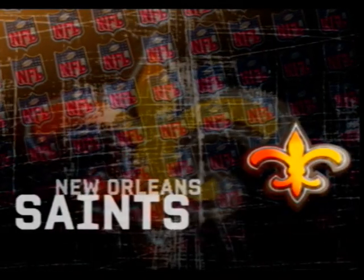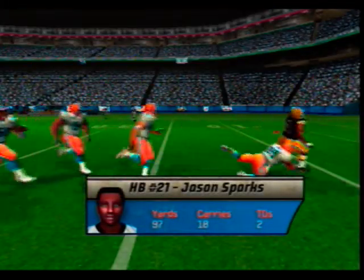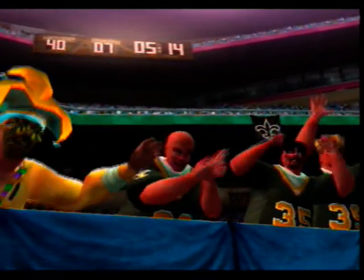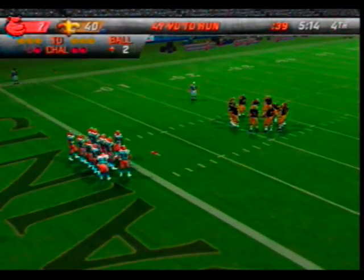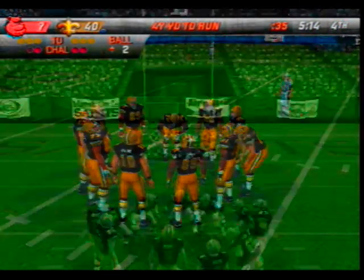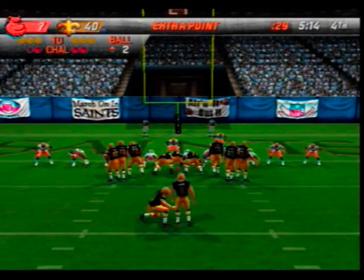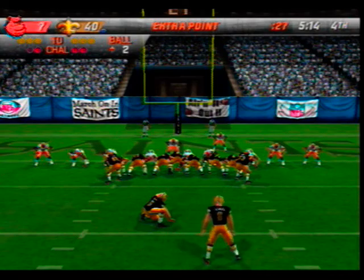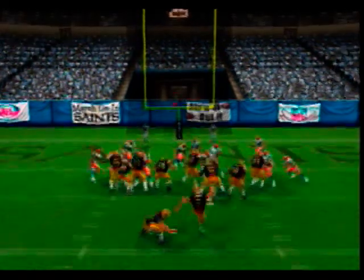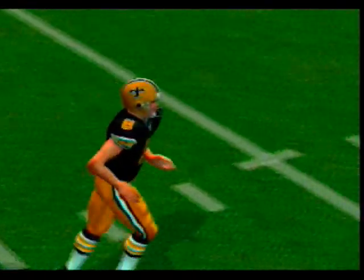But it's not all about his speed. Watch him break through a tackle and just keep going downfield. That was one heck of a run. The point after is good. The Saints pour it on with another score.